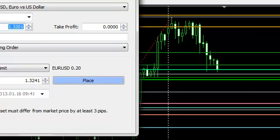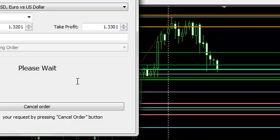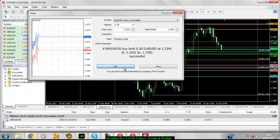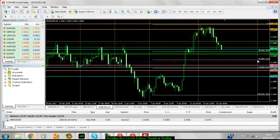While my target will be, I'll be very careful with target this time around. I'll just target 50 to 60 pips. So between here and 1.3311, that was around 50 to 60 pips. Okay, so let me put it at 1.3301. That's 60 pips. While I set up the other one here at 1.3210.